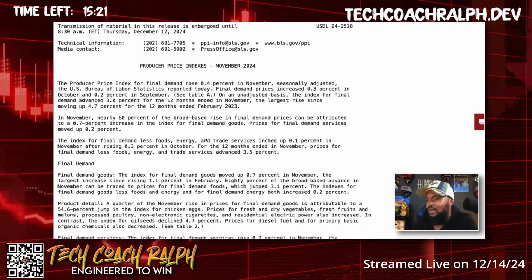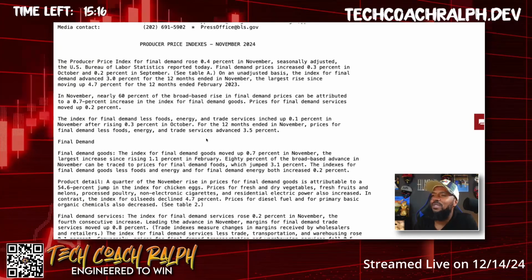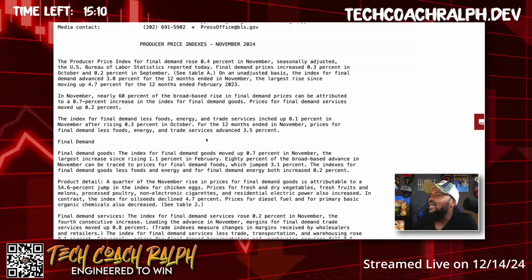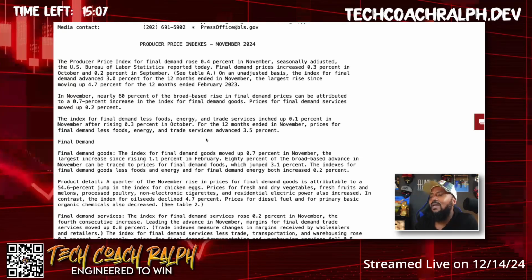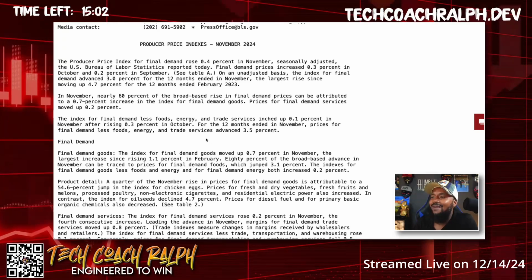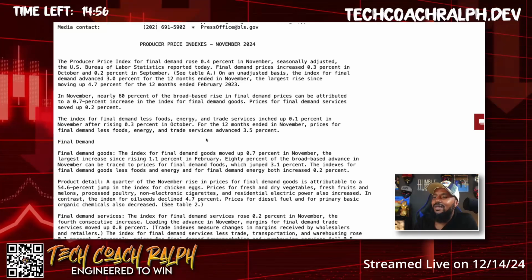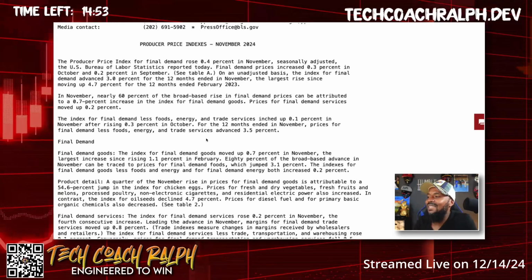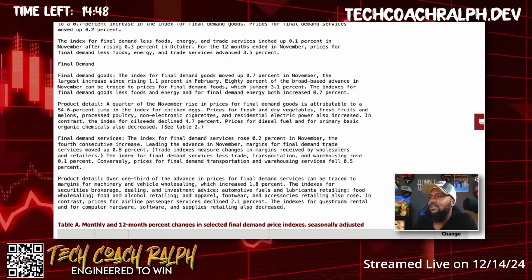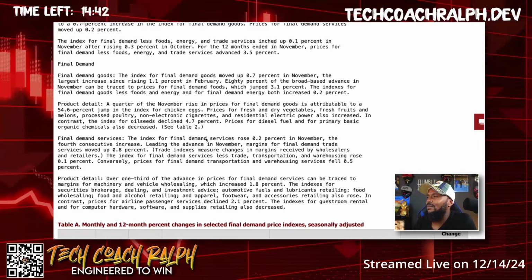It says in November, nearly 60% of the broad-based rise in final demand prices can be attributed to a 0.7% increase in the index for final demand goods. Prices for final demand services moved up 0.2%. The index for final demand, less food, energy, and trade services inched up 0.1% in November after rising 0.3% in October. For the 12 months ending in November, prices for final demand, less food, energy, and trade services advanced 3.5%. Final demand goods, the index for final demand goods moved up 0.7% in November, the largest increase since rising 1.1% in February.